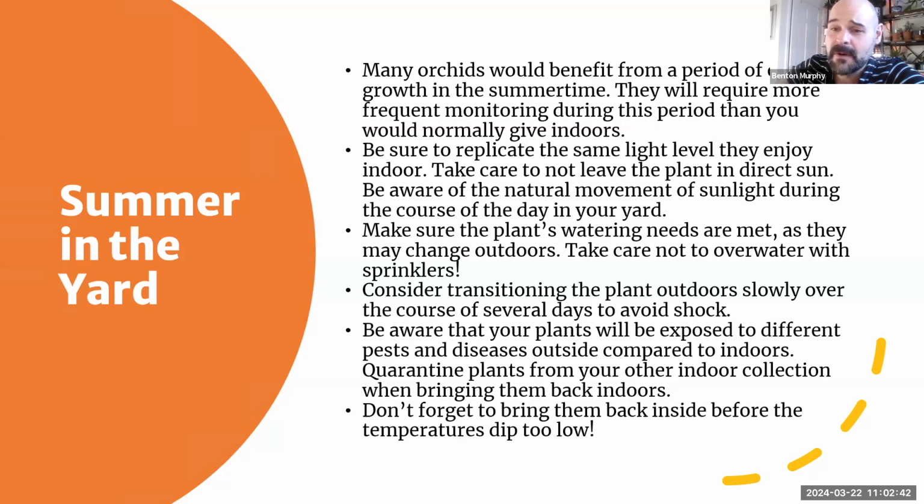Maybe bring your orchid out for an hour on the first day, 2 hours the second day, just sort of slowly acclimate it to the outdoors instead of just chucking it out there one day in the spring. You could give your plant a little bit of shock if you do that. You're also going to want to potentially transition your plant back indoors at the end of the season as well.